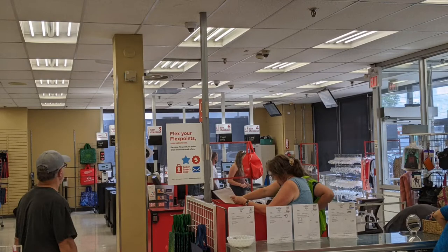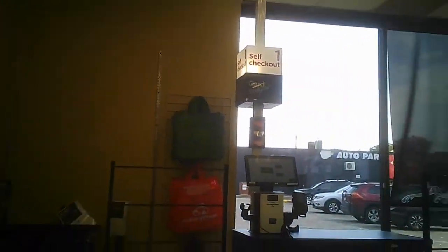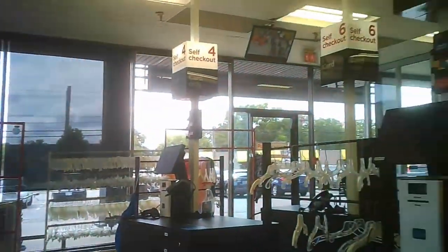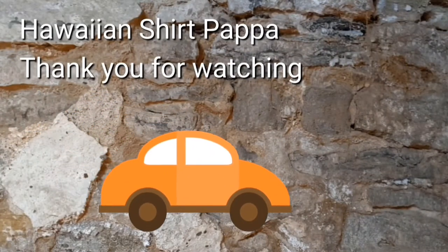They do have the self-checkout. They'd only had it a few days at this point. So it's a trend in all of the Value Villages to end up with self-serve checkouts. Doesn't mean they're absolutely all self-serve, but that's all.